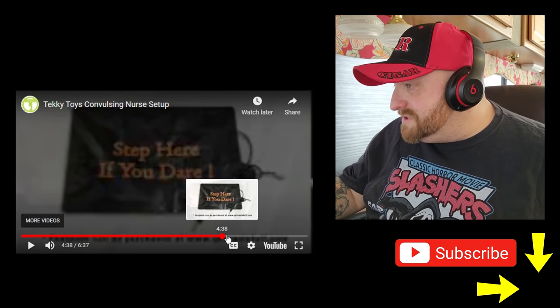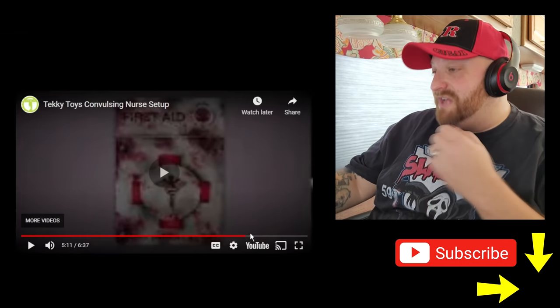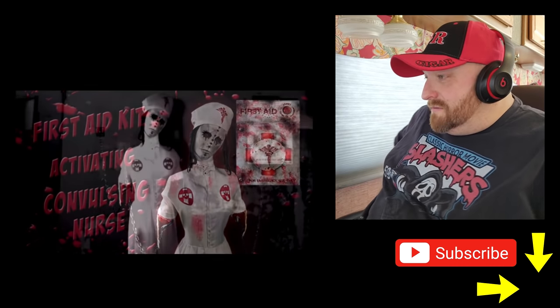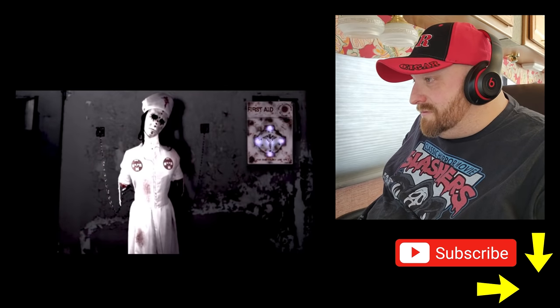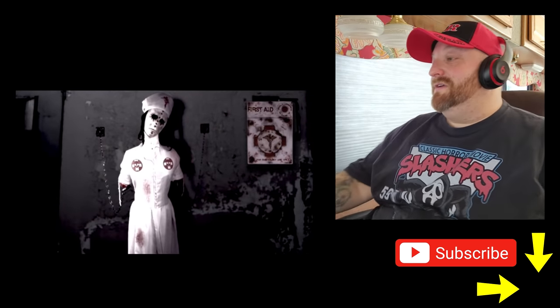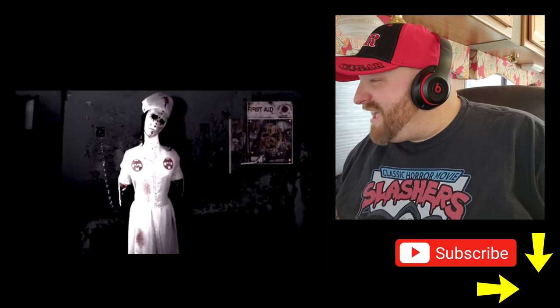So it shows step pad. Here's the first aid box, okay. And push the red button on the first aid kit, and the kit will send a signal to activate the convulsing nurse's scary sequence. Okay. For more information, visit our website at techietoys.com.